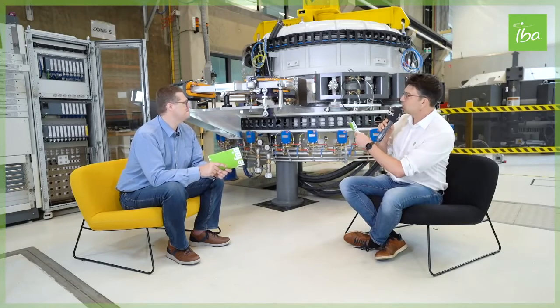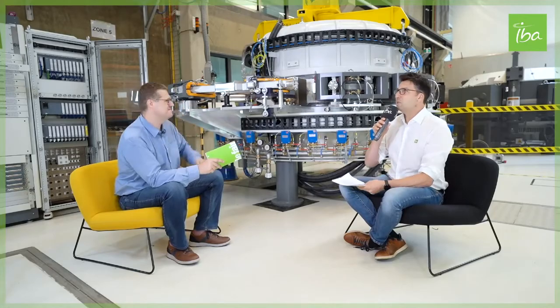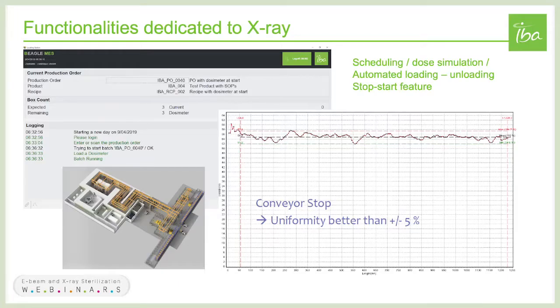Dominique, back to the big guy there. What is really specific to X-ray that we can find in the process control system? You know that the X-ray process is slower than E-beam process, and that's why we are integrating more the robot for loading and unloading, but also automatic storage, the scheduling, those simulation in the product also. It's something that we are including also in the Beagle suite dedicated to the X-ray system.